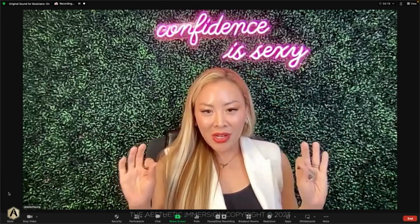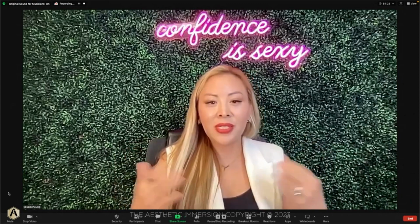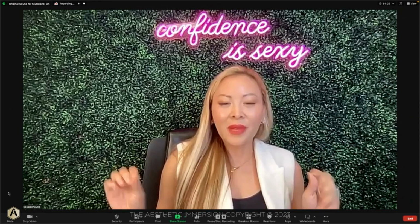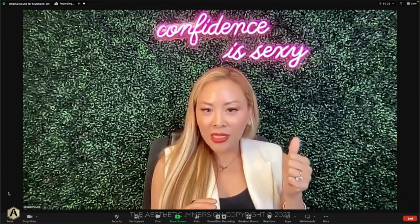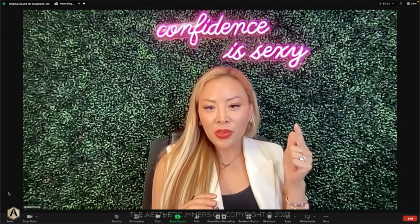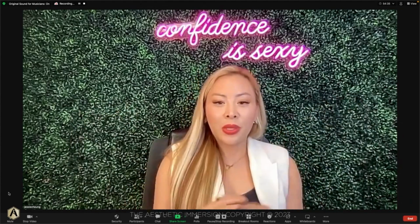What do we know about PDRNs? Polyribonucleotides, right? These are those DNA fragments that come from salmon sperm, huge in Europe and Asia. Used for collagen rejuvenation because number one, they're very good antioxidant scavengers. Number two, they do really good moisture. They pull moisture deep into the skin. And number three, they work with collagen rejuvenating.